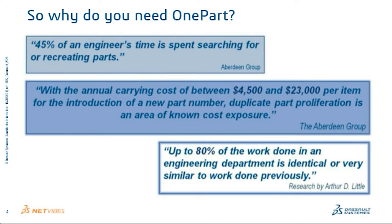And what they don't understand, as we talked about here, is that the carrying cost of introducing a new part, not to mention introducing risk to a design, is between $4,500 and $23,000. And what we hear is it's even higher in aerospace, but that new part introduction is a challenge to get the downstream engineering design folks to understand that there is a cost impact related to new part introduction.